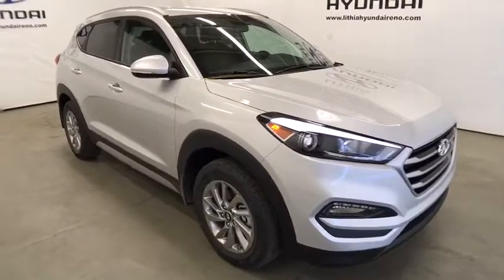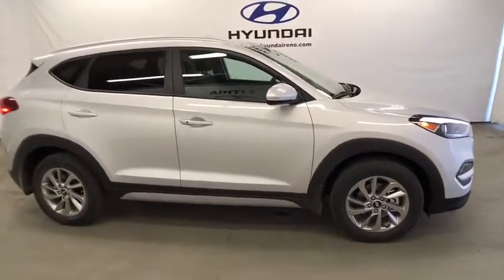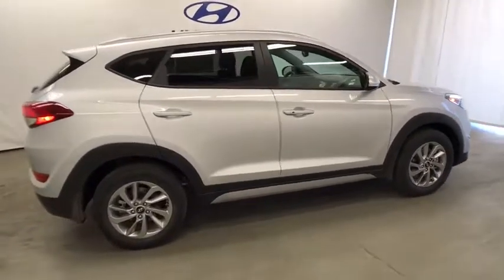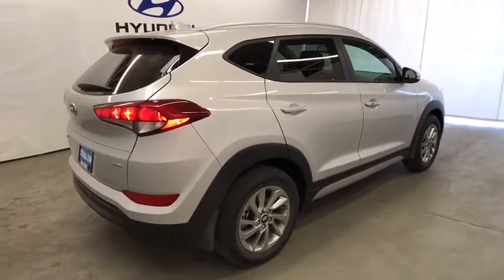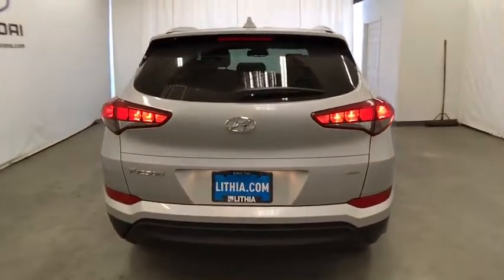2017 Hyundai Tucson. Boasting low noise and vibration levels and a smooth ride, the Tucson combines the rugged utility of an SUV with the maneuverability and refinement of a car. With its spacious interior, small never felt so big.